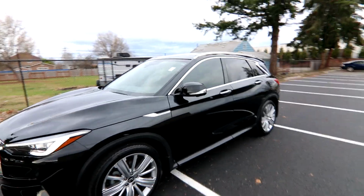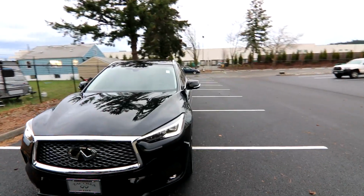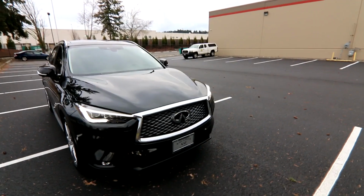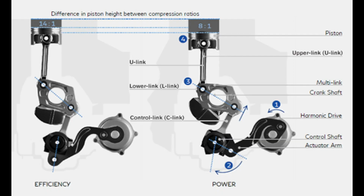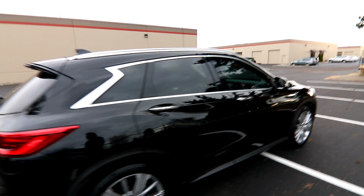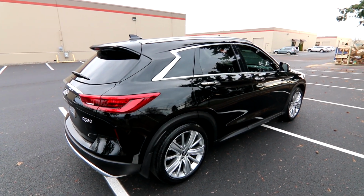But let's say maybe you have the drive mode selector in sport mode, you're getting aggressive driving, putting the throttle down, doing some sporty driving. The car can tell, and it will quickly change that compression ratio to an 8:1 compression ratio, which will calibrate the engine for maximum horsepower, which is 268 horsepower and 280 pound-feet of torque. A lot of power from a little engine, also gives you class-leading fuel efficiency, so gives you the best of both worlds.